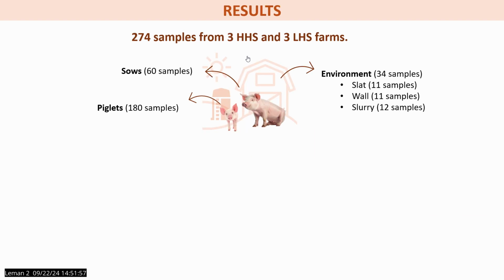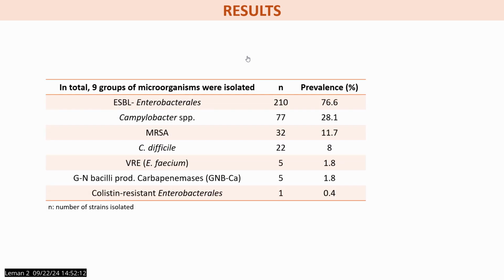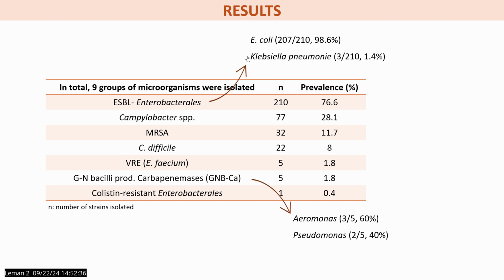So what did we actually see? Well, we collected a total of 274 samples from all of the farms. 60 of them belonged to the sows, 180 to the piglets, and 34 were from the environment. We isolated a total of 9 groups of microorganisms. As expected, the main microorganisms isolated were the enterobacteria, most of them E. coli and a few Klebsiella pneumoniae. And I'd say that all the vancomycin-resistant Enterococcus were Enterococcus faecium, and the gram-negative bacilli were Aeromonas or Pseudomonas.